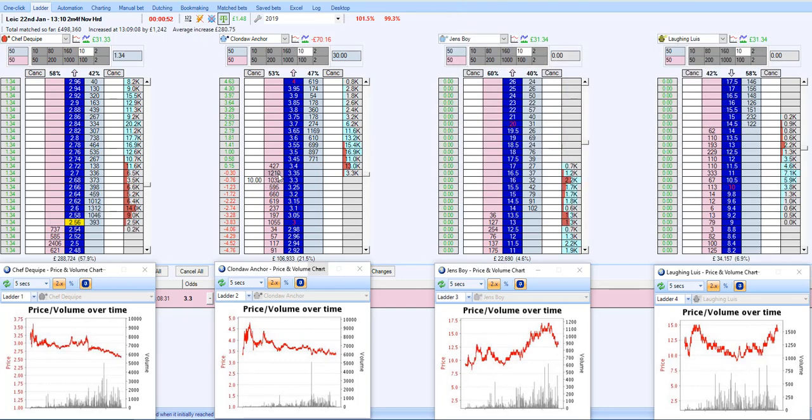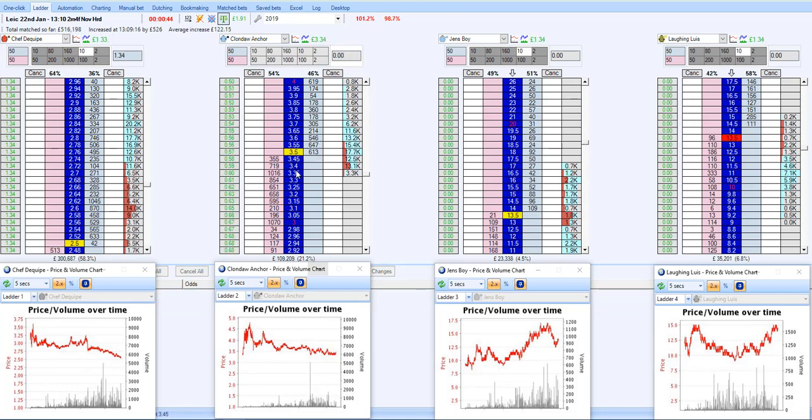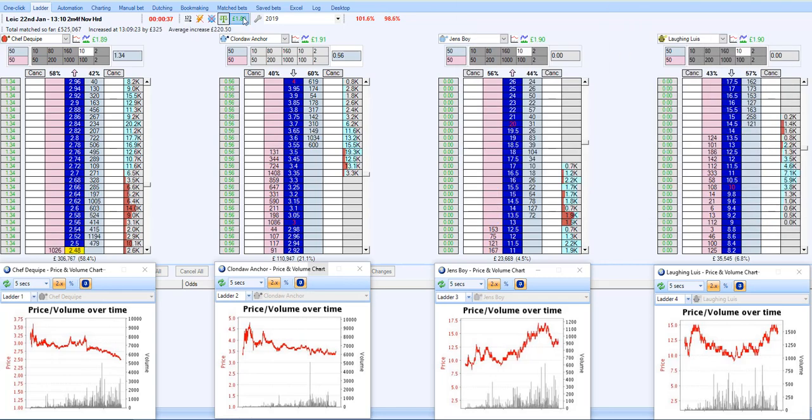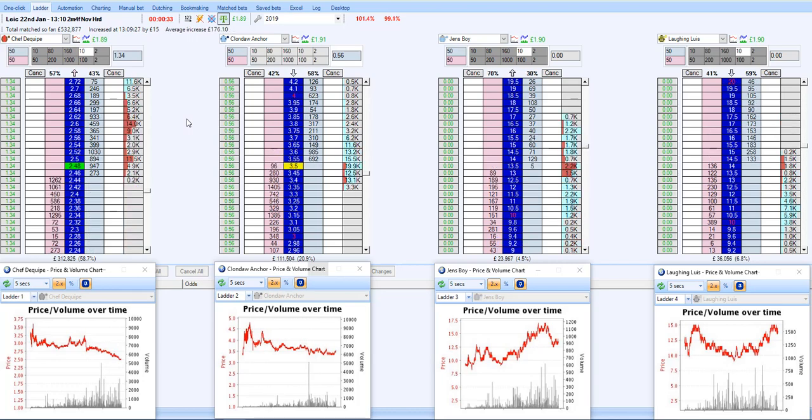But obviously now that the race is about to start, I probably should just try and exit this position here. I'll just jump in there and take that for now. And so they're lining up now, and you can see there that's a £1.89 profit. Obviously that's a huge move. It came in my favour, which is good.